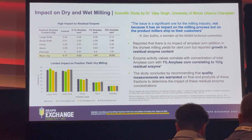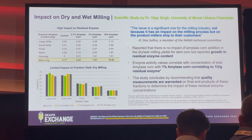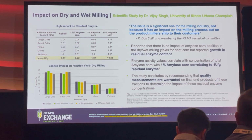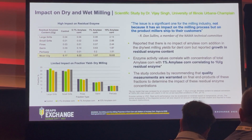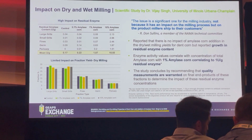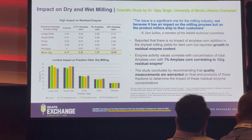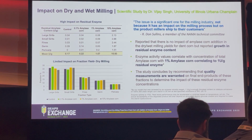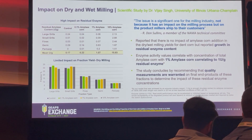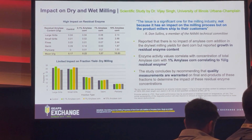So what does it do if the corn contaminates your food grade corn? Essentially it does not have an impact on the milling side of things, on the dry or the wet milling processes. There's no impact on your yields. However, all the enzyme stays in the finished product in the various forms that you would sell it in. That's backed by a scientific study by University of Illinois, Urbana-Champaign, and also by the North American Millers Association, who had seen the data from a similar study and had concluded the same thing, that it doesn't affect us, but it affects the customers that our products are shipped to. And that's been the case.